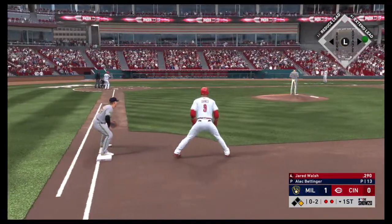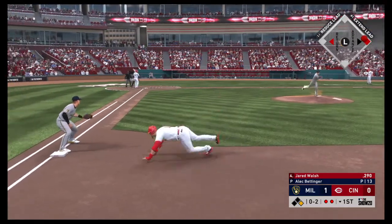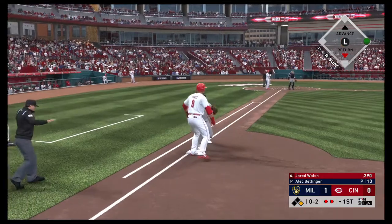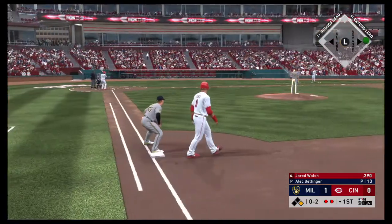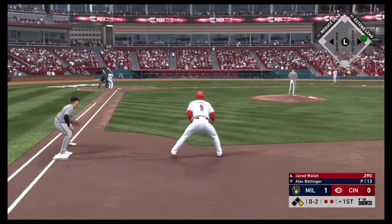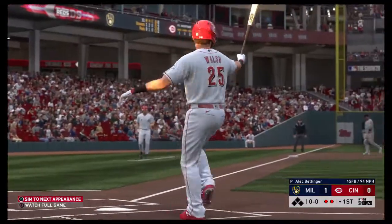Settling in now, number 25. As we show you what he did in May versus what he's done so far at the plate in June. And the runner back. Here comes the 0-2 pitch. Swing and a miss, and that ends the inning.